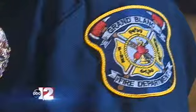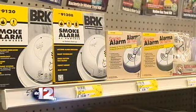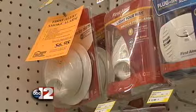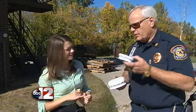What we're trying to prove is there are two kinds of smoke alarms on the market. That's Chief Harms with the Grand Blanc Fire Department. He broke it down for us. When you go to the store, you'll find two types of smoke alarms. One is an ionization detector. The second is photoelectric. The photoelectric will go off quicker in a smoldering, slow-moving fire. The ionization will go off quicker when it's a fast-moving fire.